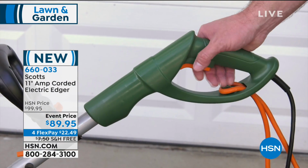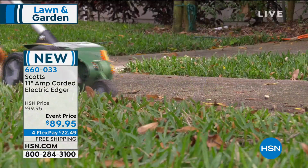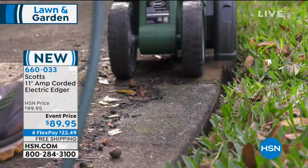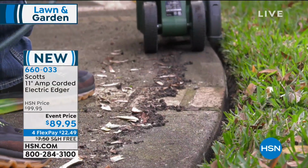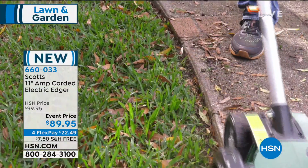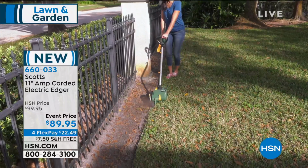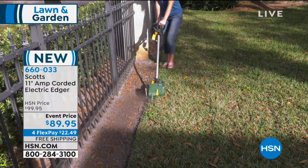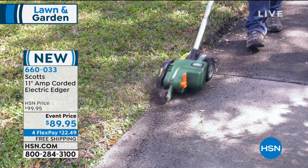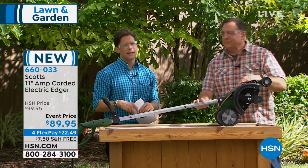Now, what you're seeing on your screen right now is the 11-amp corded electric edger. No worrying about gas, fumes, pull cords, terrible smells, or super loud, awful odors. This is the way you can get that perfect edge detail. If you handle your own lawn, if you don't pay a landscaper, if you've got wildly growing weeds and you want to get that perfect edge detail, you can do it yourself with a top-of-the-line product from Scott's. It's $10 off today, on 3 flexible payments, and there are 300 of them available.